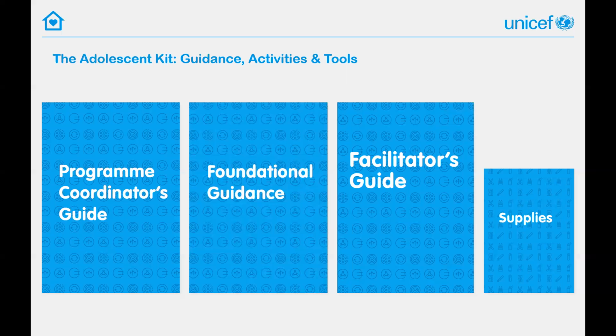So a minute ago, you heard me talk about the 10 key competencies and the 10 key approaches. And those two frameworks are some of the most important elements of the foundational guidance. The foundational guidance also includes other guides and tools to support program coordinators and facilitators and anyone else to learn more about adolescents' needs and potential, especially in humanitarian contexts, and to build and support programs that uphold their human rights.